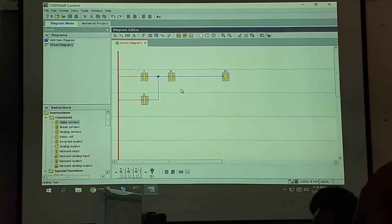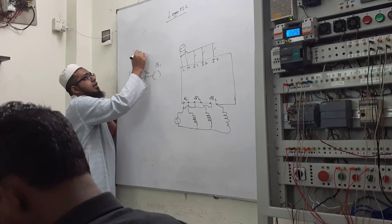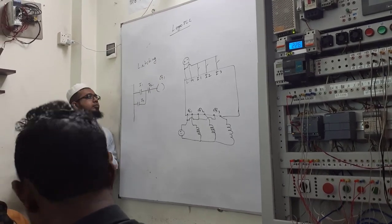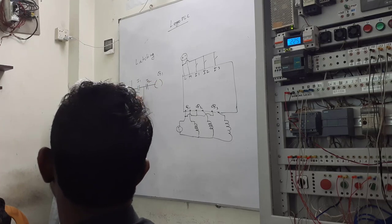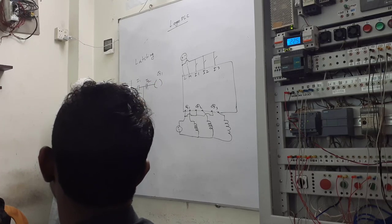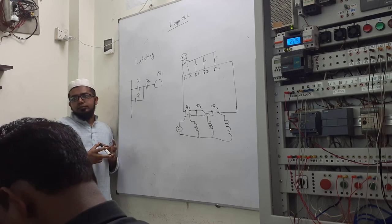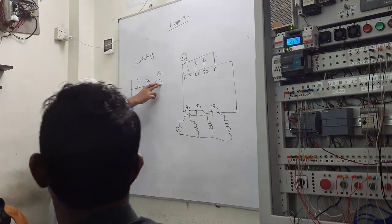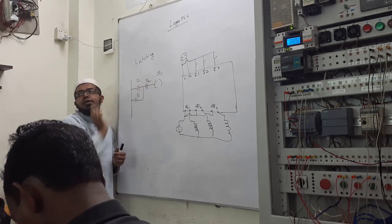Okay. Now I will make the latching. That is called the latching. Okay. If I give the output address to the input address, this will convert into latching. I am just giving you Q1 here. Okay. I am just giving, this is the input address, right? This is input and this is the output. And I am giving the input address to the output address.